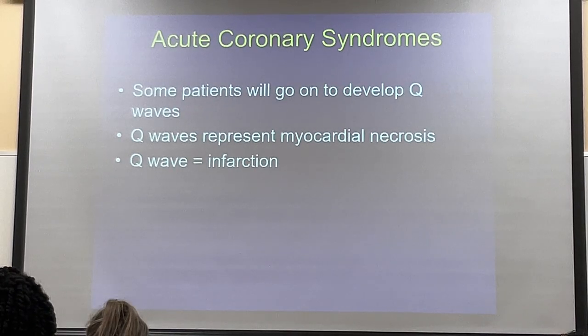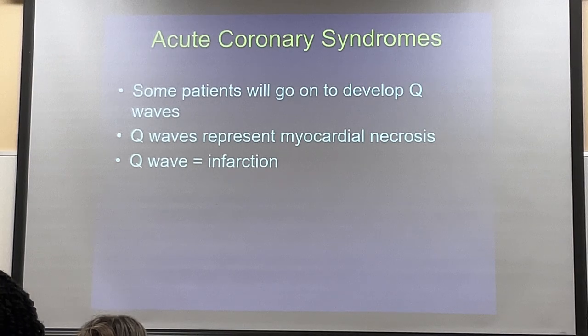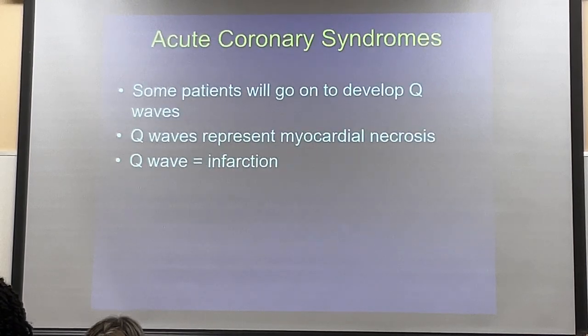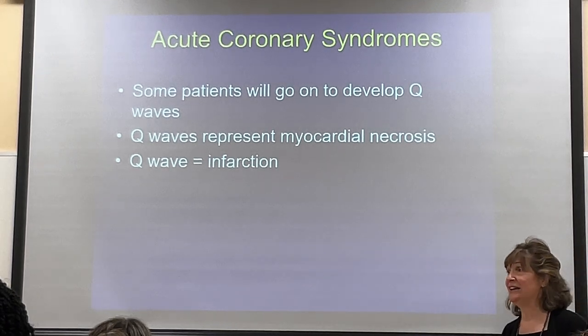Some people do go on to develop pathologic Q waves. In the first perfusion class, we learned the first little downward dip is a Q wave. But when it's deep and wide, and I know I have a picture of it, it's coming up, I'm sorry. But a pathologic Q wave means, dude, it's dead and gone. And sadly, it's gonna always stay in your EKG.